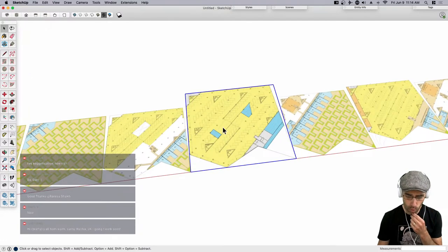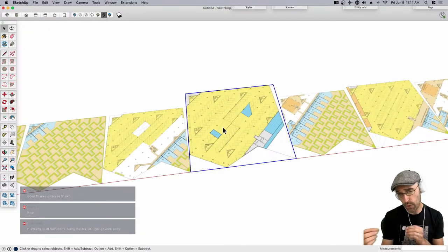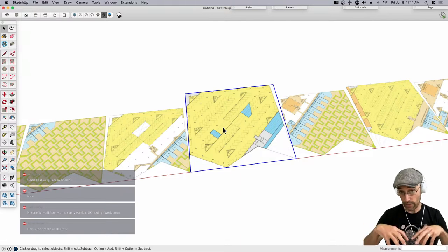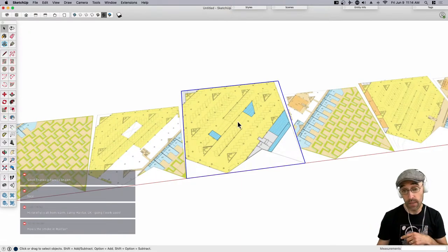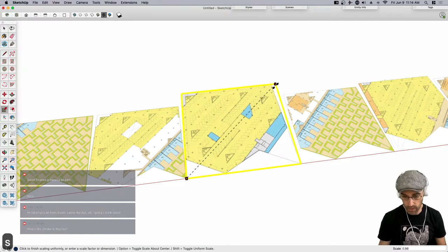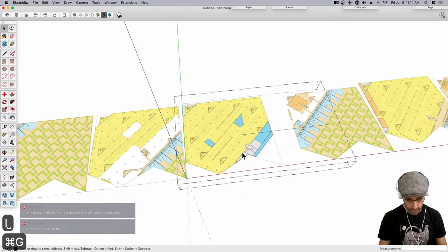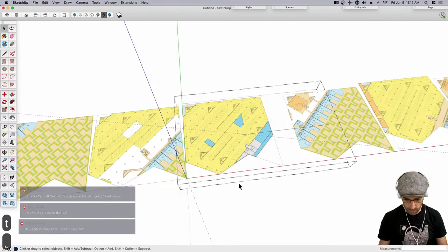Now, the only problem here is that if the images are different resolutions, they're going to import at their native resolution. So a pro tip: if you want them all to come in at the same size, which makes scaling easier, you'd want to check the resolution first before you import them. You can see one of them is not the same size. Otherwise, you have to come in here, set this to a group, and use your tape measure. Okay, you get the idea.